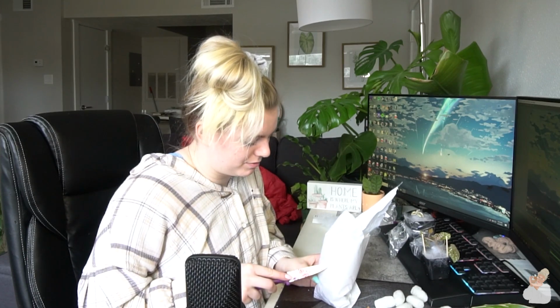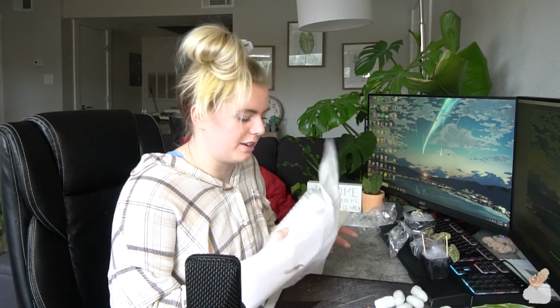Wow, I'm honestly about to cry because of the generosity. She could have sold these plants and made so much money, but she just sent them to me to be nice. Anya, you are so sweet, and I hope that one day I can repay you for all the kindness you've shown me.